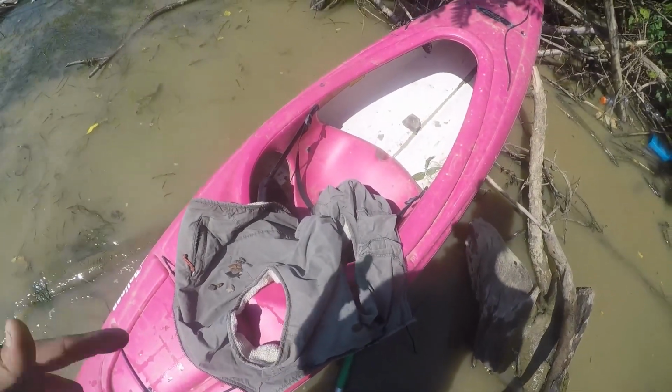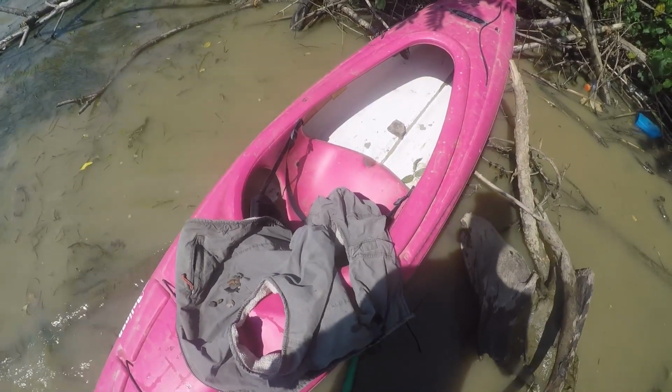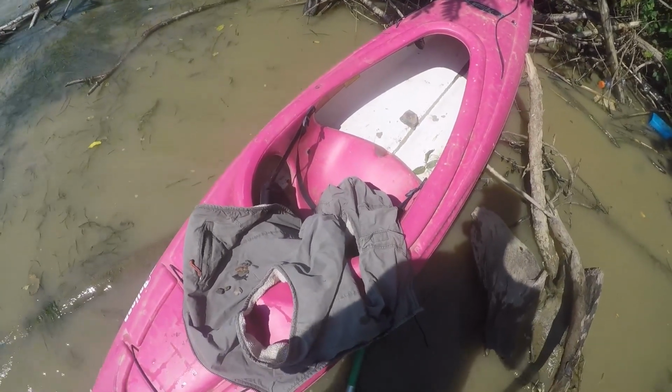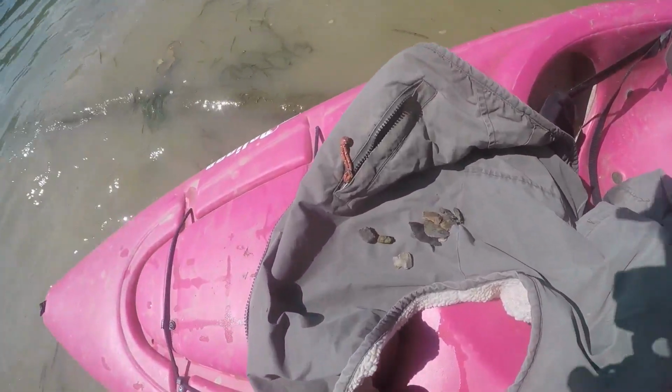Alright. Still got the pink kayak, my daughter's. I still haven't patched mine. I'm going to. This one's convenient though. It's real light and I can pick it up. I can carry it above my head if I want. But here's what I'm up to.